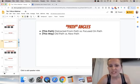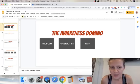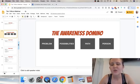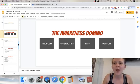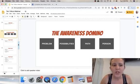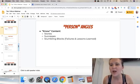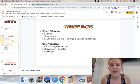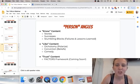If you run these ad angles, you're going to have prospects who are aware of the problem, aware of the possibilities, and aware of the path. And so the last step in the awareness domino is you're going to need to make them aware of you as the person to help them through that path. And what you want to do is create that know, like, and trust factor. So you're going to want to run ad angles that help get them to know you, to like you, and to trust you.